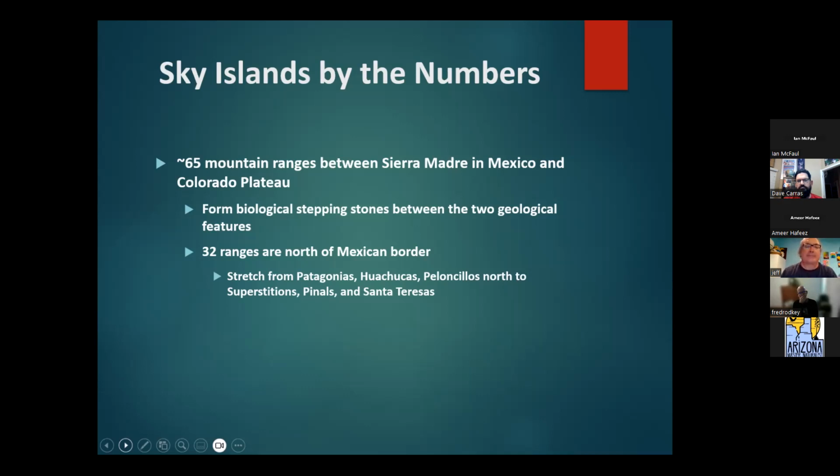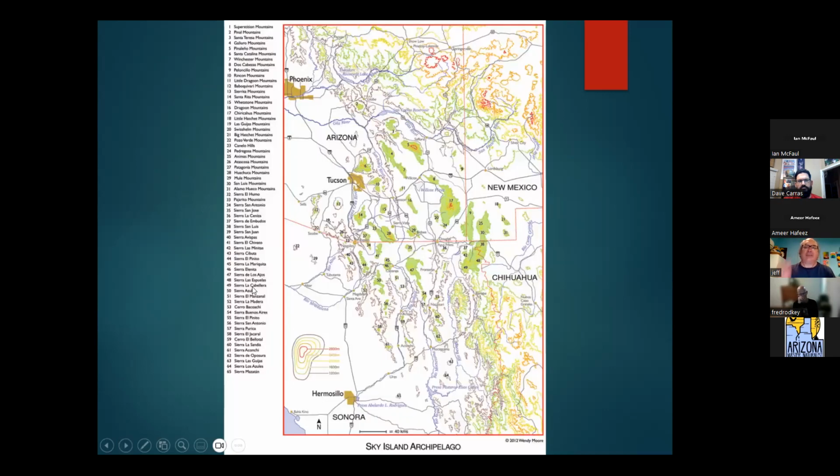So here's a map. This is going to be on the quiz, by the way. Oh, we mentioned there's a quiz. On the quiz, there's going to be this map, and you're going to have to put the right numbers to correspond with the mountain ranges that are on the left. No, obviously we're not going to do that.